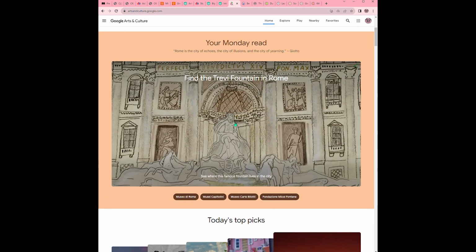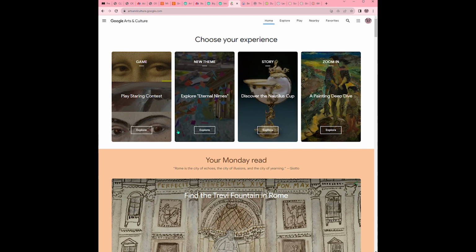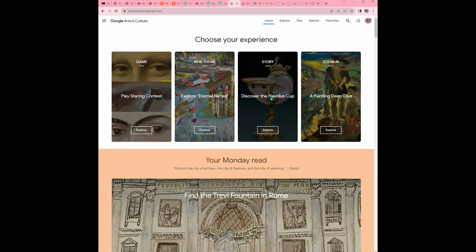Or this recreation of the Trevi Fountain in Rome. These are amazing ways to get art in and to embrace art. And this is free and allows your child really to explore beyond where they might otherwise have the option. So, amazing resource for art.